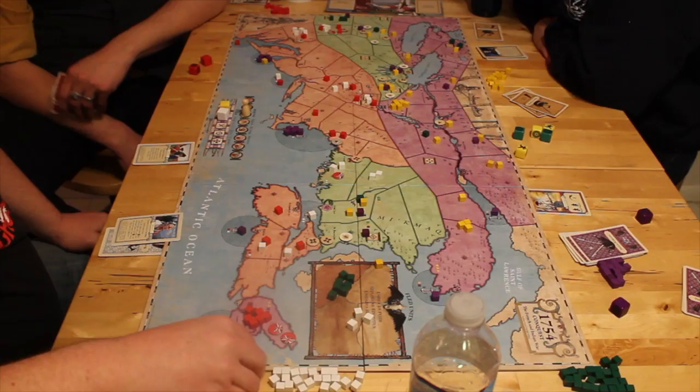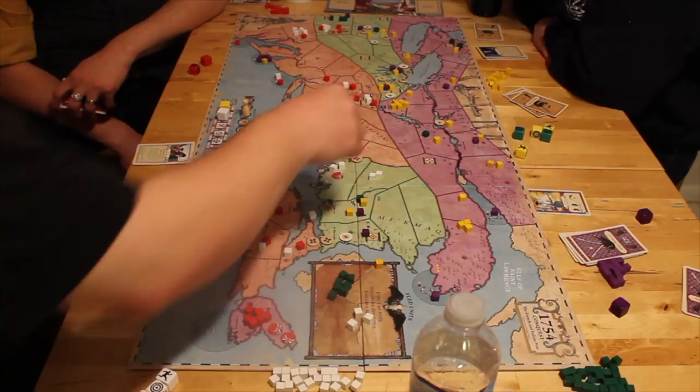Now, also, you do have forts in this game. You have forts that have a background, which means these are forts that begin at the start of the game. But then you also have places that can potentially build forts throughout the game. You place fort tokens on them. More on that later.